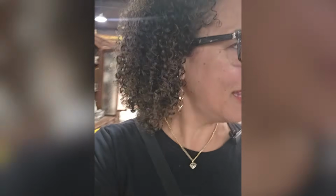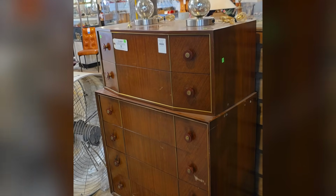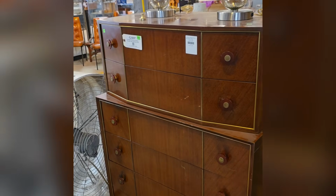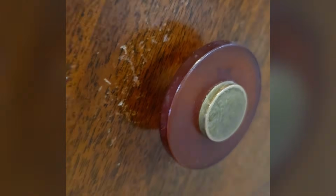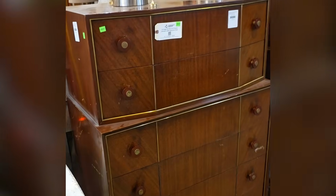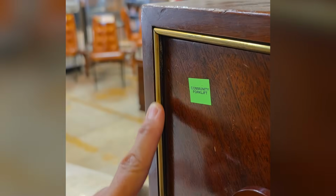I just like to come into these places because I like to see if there's something that grabs my attention. Like you come in and you see that rare thing and you're like, oh my God, I have to have it. And there it was, this dresser that I saw on their website. It was $275, and I don't ever pay that much for a dresser, but I was so intrigued by this, right? It had these vintage knobs, it had a little bit of damage. I knew it could be cleaned up, but for $275, I was not interested.